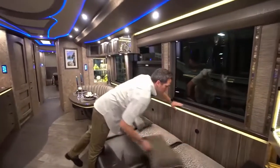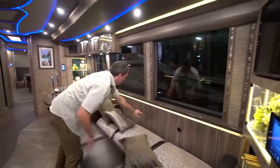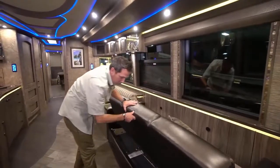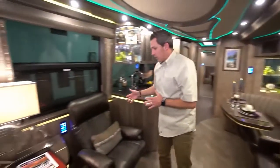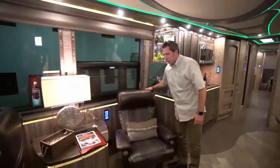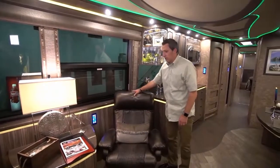Check this out. This is really nice. You've got these little pockets on both sides, and then it goes right back up, and if you see, you've got storage underneath also. Right back into a sofa, and then on this side you've got the recliner. So the recliner is one of the most comfortable chairs you'll ever find. Reclines, also sits comfortably when it's straight up.